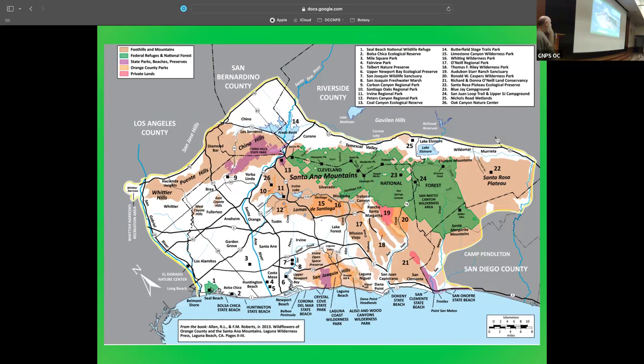All right, here's from the book. Here's the map of the county. And then Whiting Ranch is right in there. It's number 16. And it's right next door to Limestone Canyon. So here's Whiting. It's not a giant park. And then here's Limestone Canyon next to it. That's a preserve. Who's been on Limestone Canyon? Who's never been to Limestone Canyon?